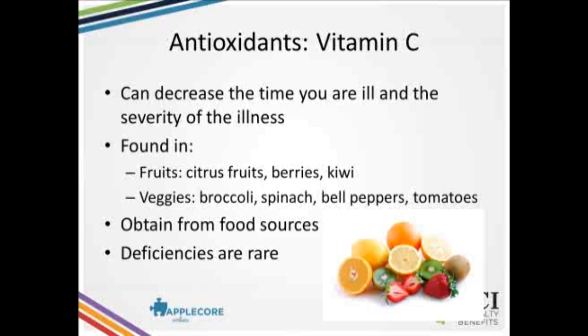Vitamin C deficiencies are very rare, especially in the US, while vitamin C toxicity is also rare. It remains important that you obtain your vitamin C from food sources as opposed to supplements. Not only will this prevent toxicity, but nutrients are better absorbed via food than supplementation.